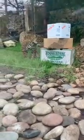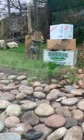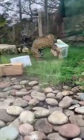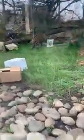Now, the reason they are separated is because Jags are solitary animals. They generally like to hang out by themselves all the time. It's very rare that you're going to see them together, and the few times that you do, it's either breeding season or it's a mom and her cubs.